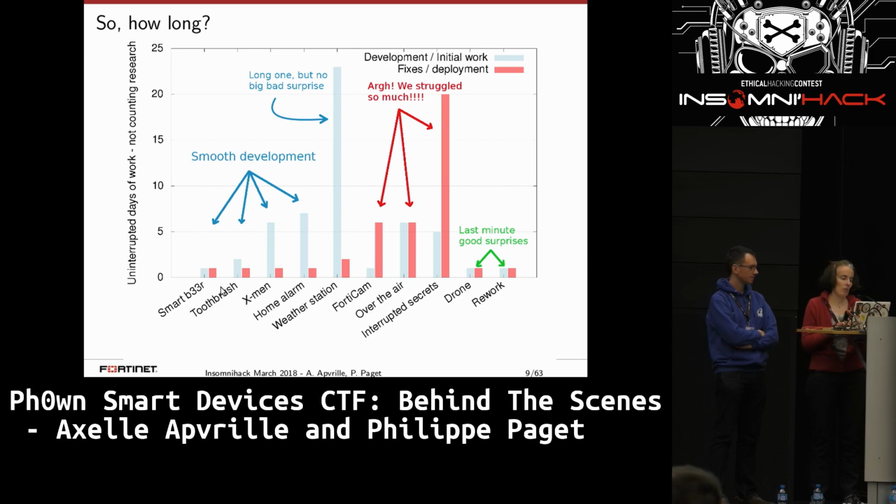And the red line is the bad line, kind of. It's how long it took us to deploy it, because it's different to have a challenge working for one person and to have it working for a CTF, so for many participants. And of course, as you can see, we have some bad surprises from time to time where some challenges didn't work at all the way we expected, and we spent lots of time trying to deploy sometimes kind of easy challenges because it wasn't working the way we wanted.